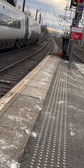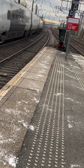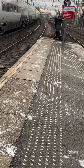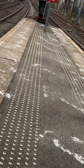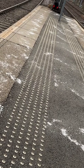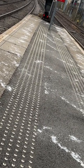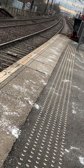1457 Avanti West Coast service from Edinburgh Waverley to London Euston. Now calling at Carlisle, Penrith, North Lakes, Oxenholme Lake District, Lancaster, Preston, Wigan North Western, Warrington Bank Quay, Crewe, Wolverhampton, Sandwell & Dudley, Birmingham New Street, Birmingham International, Coventry, Rugby, Milton Keynes Central, Watford Junction to drop off passengers only, and then London Euston.